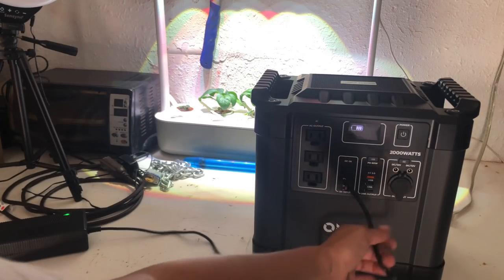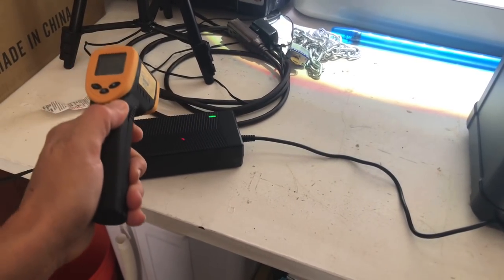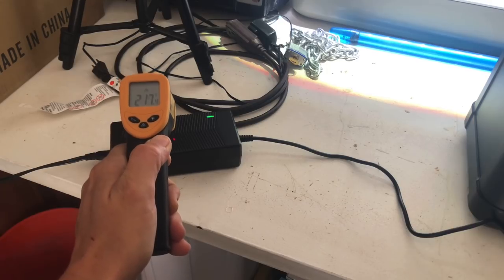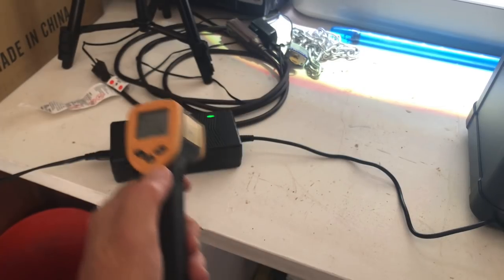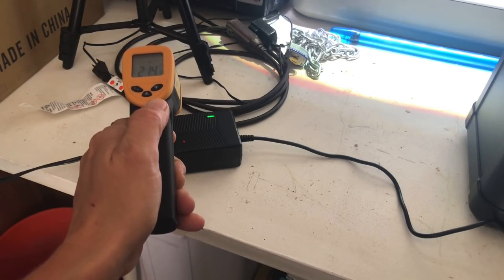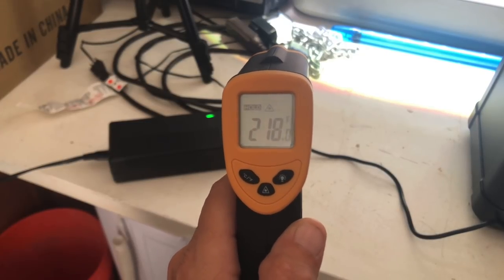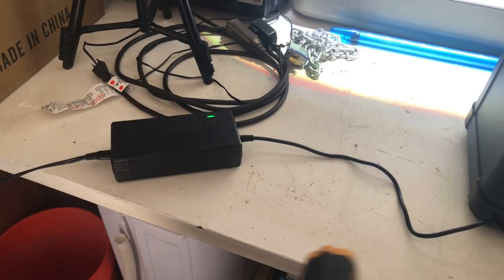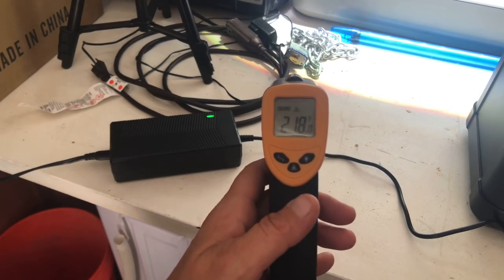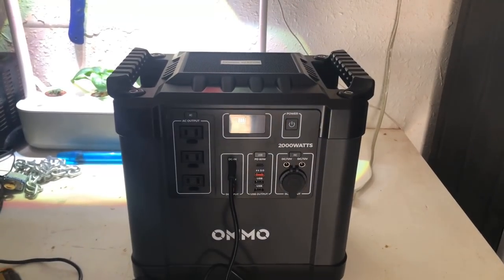So as you can see, the unit is currently charging, and I would like it documented that this is 215 degrees. So this thing is actually extremely hot, 218 degrees Fahrenheit. So I went to pick it up and it burned me, and it's just really, really hot, 218 degrees. And we're gonna be testing the pass through to see if this air conditioner works while it's charging.